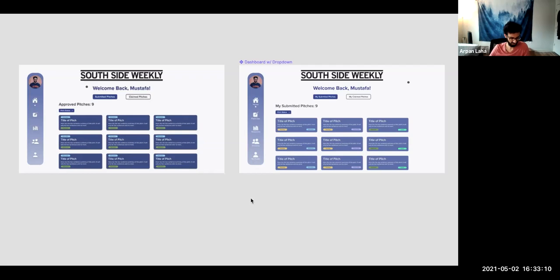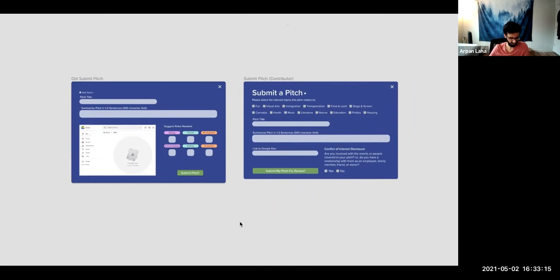Another big decision we made was changing up the flow of the submitting a pitch modal for the contributor. On the left hand, you see we're asking them to suggest roles and all that, but we were told after user testing to make it a little bit simpler and easier to look at. So the modal on the right was what we decided on to make it simple and very user-friendly for the contributor.